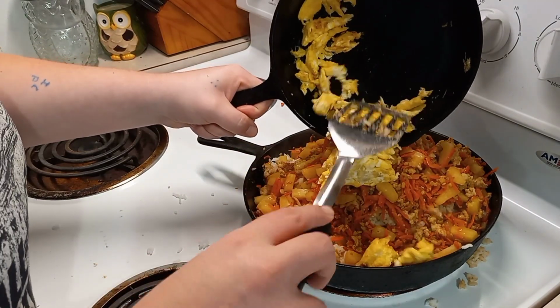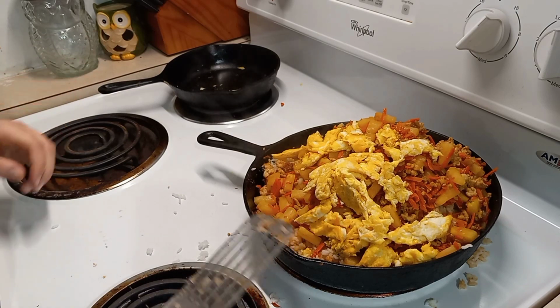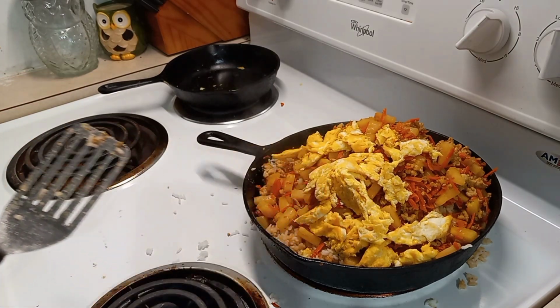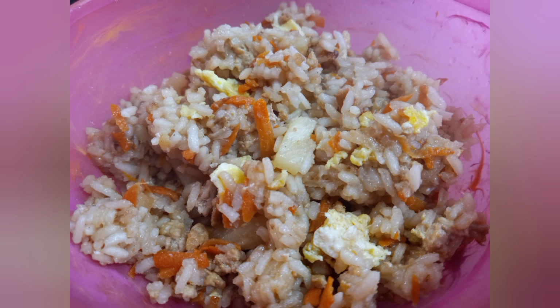my skillet is already overflowing, and now I'm adding in more. It's like a huge tower of fried rice. But I got everything mixed in without having to remove anything. Here's what my bowl looked like, and there was plenty of rice, as you clearly saw by the very overflowing skillet a minute ago.